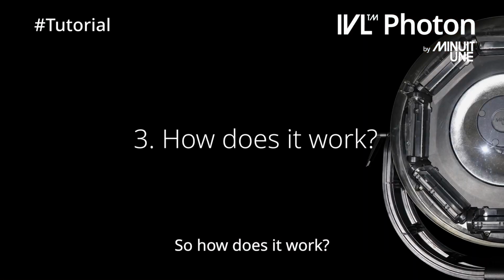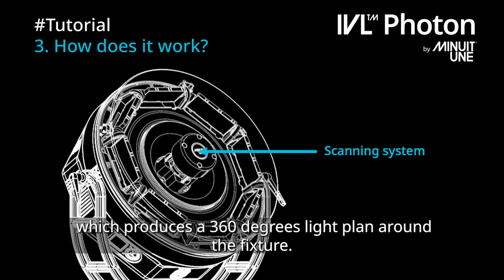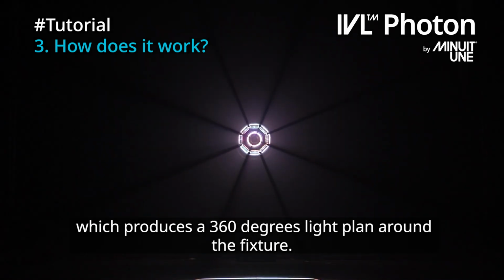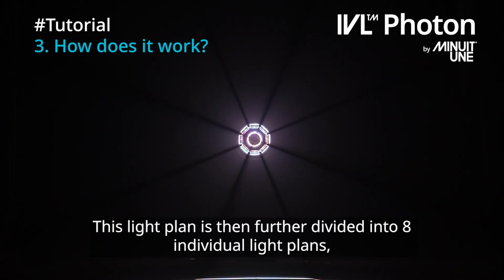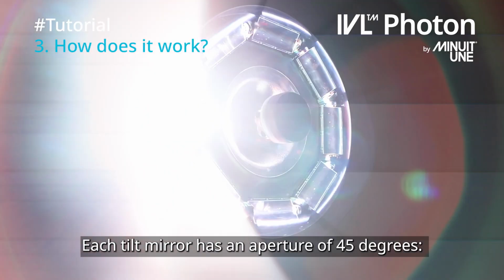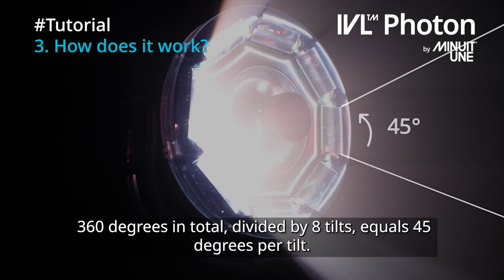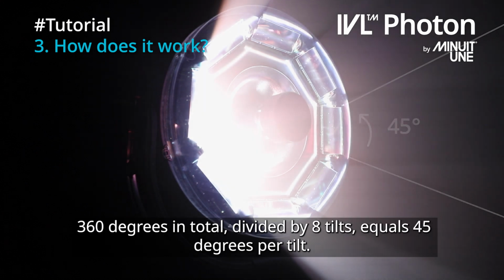So how does it work? In the center of the fixture, we have a 360 degrees scanning system which produces a 360 degrees light plan around the fixture. This light plan is then further divided into 8 individual light plans thanks to the 8 tilt mirrors offering the immersive output. Each tilt mirror has an aperture of 45 degrees. 360 degrees in total divided by 8 tilts equals 45 degrees per tilt.